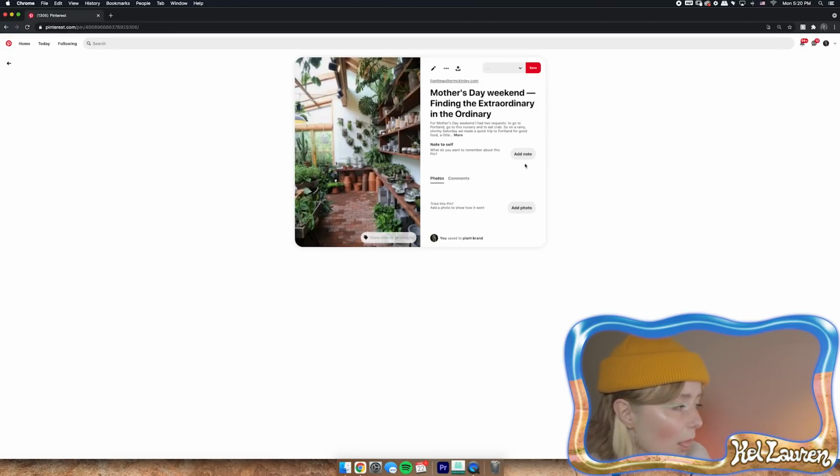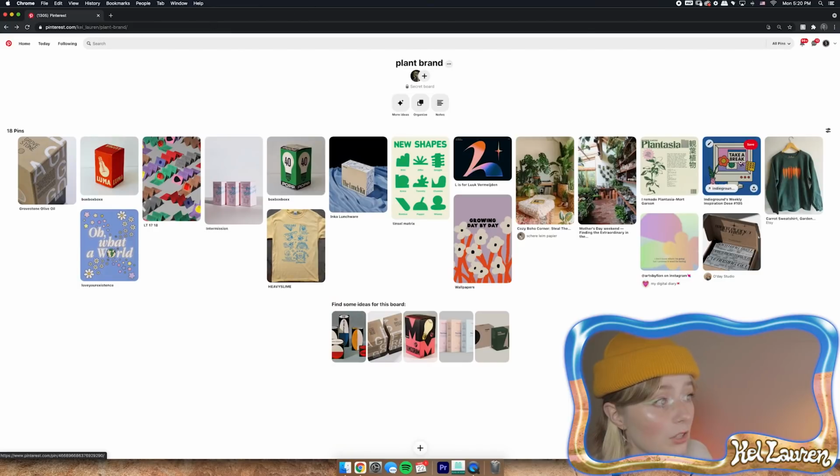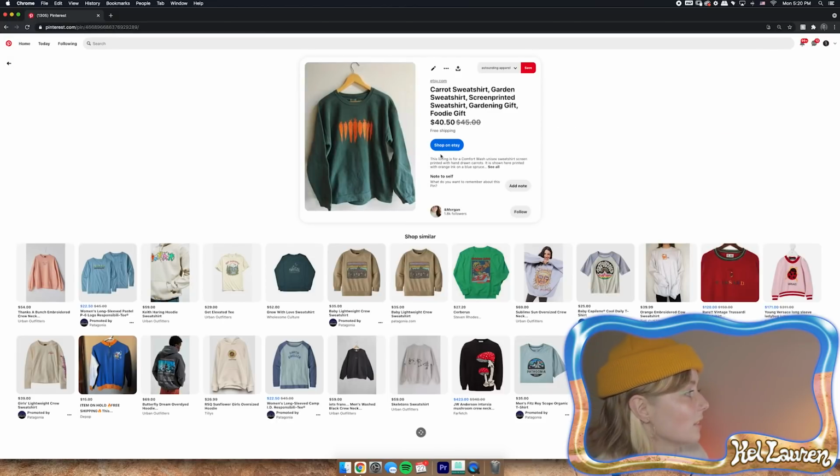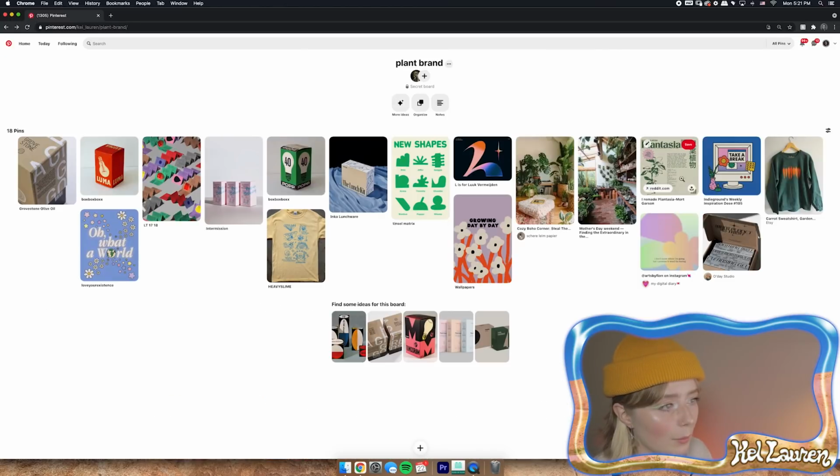Obviously I had to pin these because I love nurseries. There are so many nurseries here in Portland. It's hard to not want to go to one every single day and spend a lot of money, because plants can get expensive. I thought this was mad cute. I love this green with that orange print. Incredible. I like these little things.